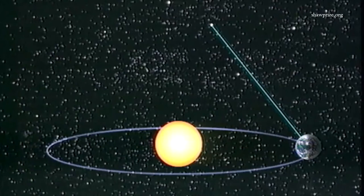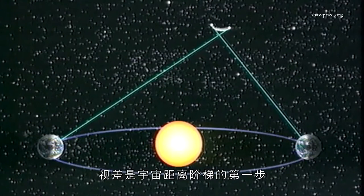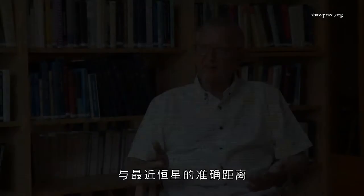You need to know the distances to whatever you are observing, whether it is stars or galaxies or quasars. And the parallaxes provide the first step in the distance ladder in the universe. It can give us very precise distances to the nearest stars, and then this information can be used to build a ladder of distances further and further out in the universe, even to the most distant objects.